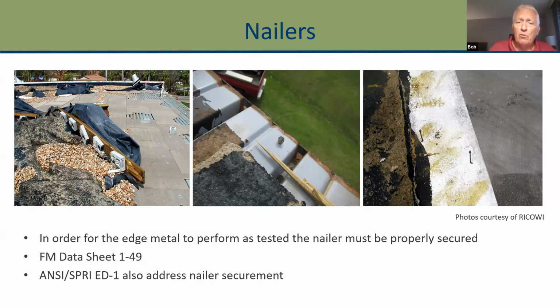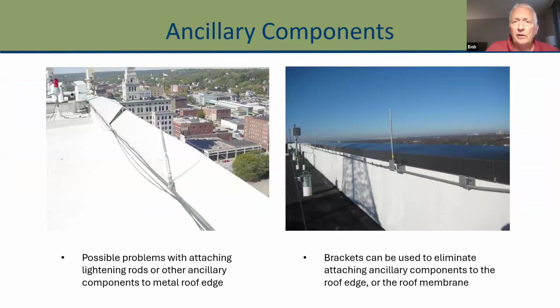I see that more often in re-roofing where they've had one layer of blocking and they put on more insulation. They add on another layer of blocking. The second one is not adequately secured to the first. So you need to, not just nail it off, but get it screwed down and make sure it can resist the loads. Wrap it up here with ancillary components.